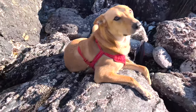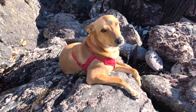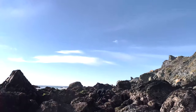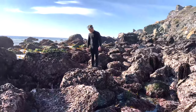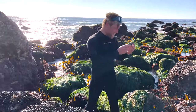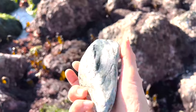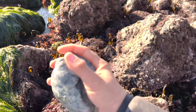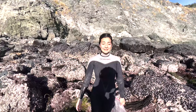Hey, pumpkin. Are you liking the ocean? You're gonna love it. Oh, I can't wait. I haven't gotten it yet. What? Well, first off, I did find a couple pieces of jade. Wow. Good job. Now, all right, find it.